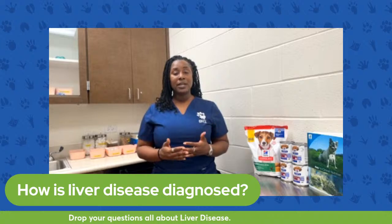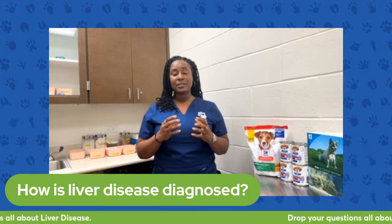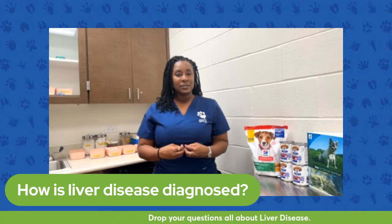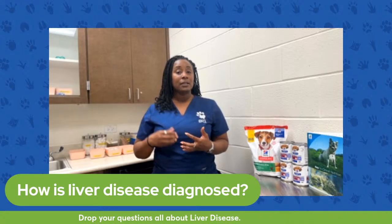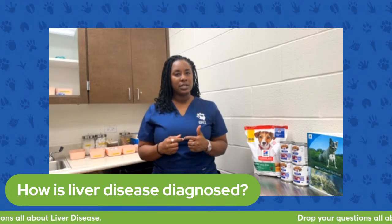So typically we diagnose liver disease with a blood profile. And what we'll see is that enzymes that are specific to the liver, that tend to live in the liver tissue, those may be elevated, and that gives us a clue that there's something going on in that liver tissue that we need to investigate further.